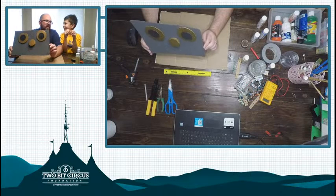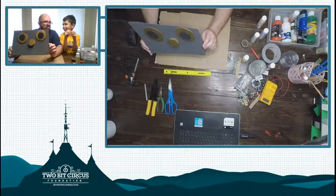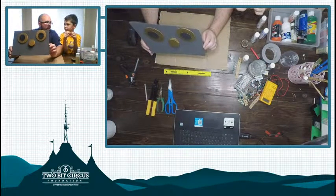What? Does water and electricity mix? Mm-mm. So maybe we shouldn't put those in water, right?